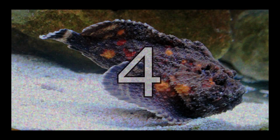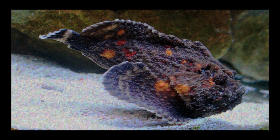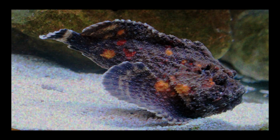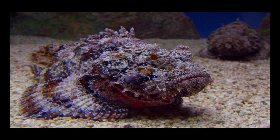Number 4. Stonefish. The reef stonefish, or just stonefish, is a species of venomous, marine, rayfin fish. It is a stonefish belonging to the subfamily Synanceiinae, which is classified as being within the family Scorpaenidae, the scorpionfishes and their relatives. It is the deadliest fish in the sea with highly effective venom which can be lethal to humans.